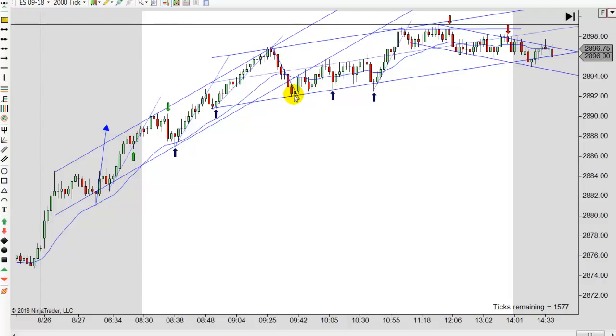Notice we got a close outside here, and you got a first entry, pull back, and there's a second entry right there. But there's just a little too much sideways. We're underneath the EMA, the whole nine yards. I'm not crazy about it.